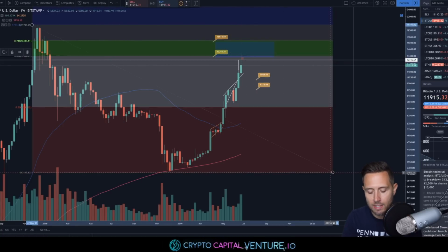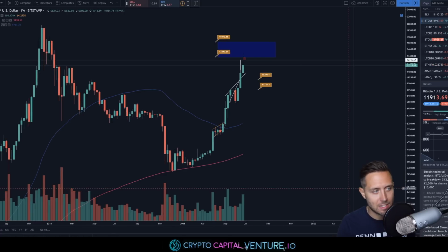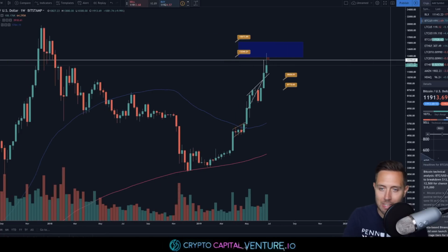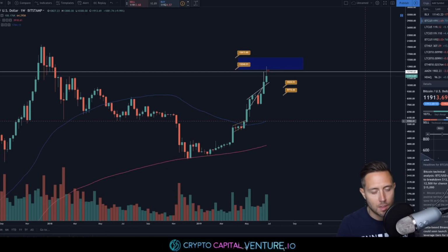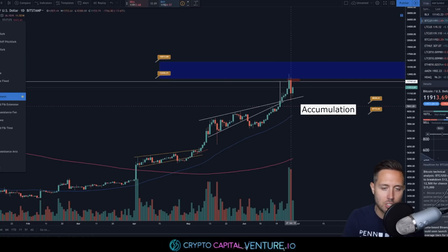And the reason we tracked it is because we're always looking for resistance so we can be prepared for that consolidation. We can be prepared for that dip, because that is when we take action, at least that's when I take action in accumulating Bitcoin. So we got resistance, and now let's dig in to see what this looks like.